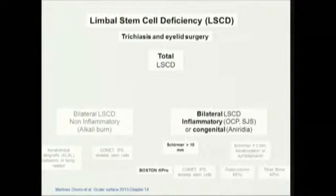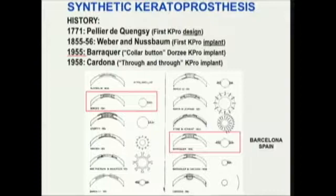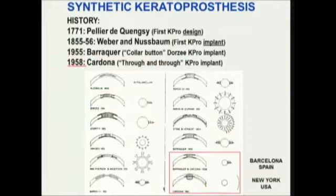The first keratoprosthesis design was published by Pellier de Quengsy in France in the 18th century. However, the first K-Pro implant was done by Weber and Nussbaum in 1955. One century later, Dr. Joaquin Barraquer in Barcelona did a Dorsey implant and worked with the Colombian ophthalmologist Hernando Cardona in the development of the keratoprosthesis. Hernando Cardona continued his research with Dr. Castroviejo in New York during the next two decades.